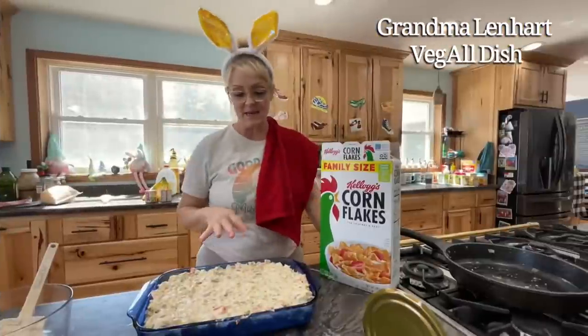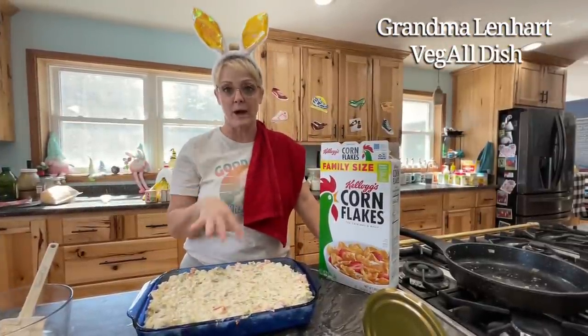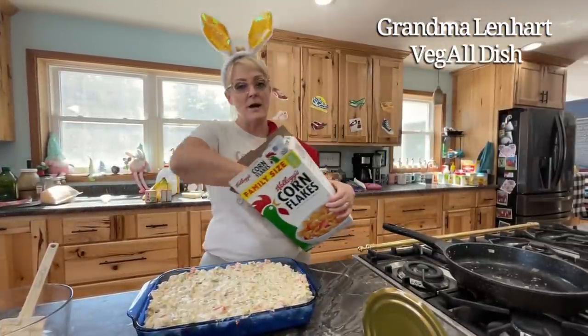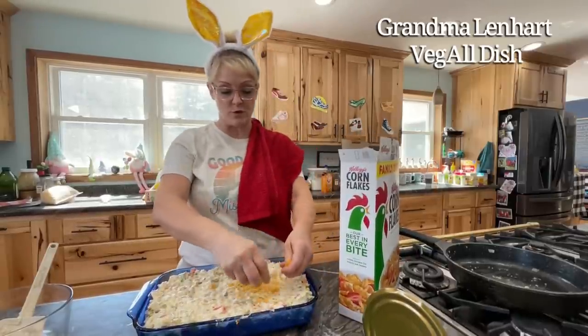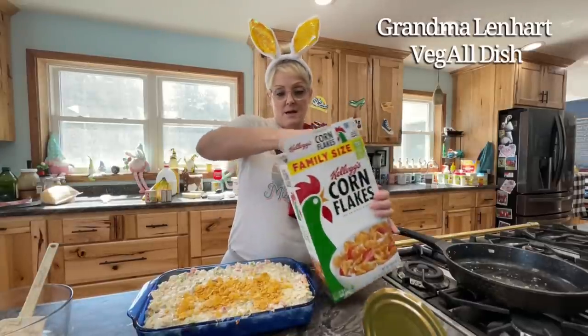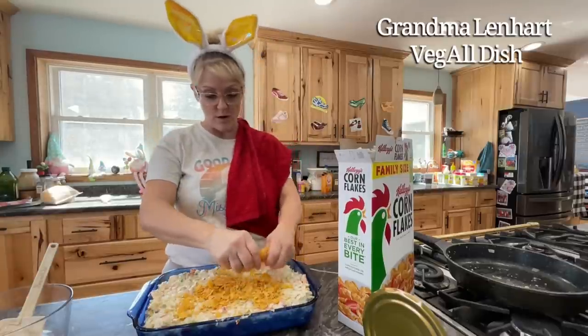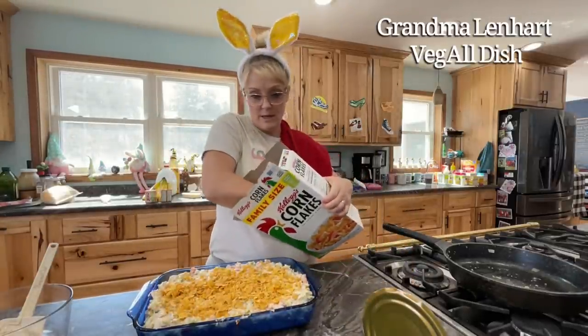As I'm making it, I'm like, okay, something doesn't seem right. So you're gonna top it with breadcrumbs and you don't mix them with butter. So I'm actually gonna top mine with the cornflakes because we used it in the funeral potatoes. So you're just gonna top it with the cornflakes, breadcrumbs. You could even use Ritz crackers if you want to.